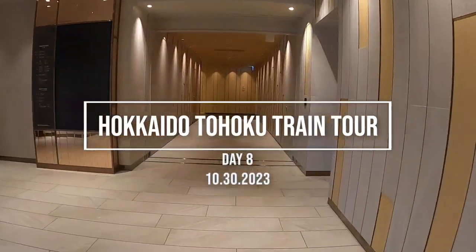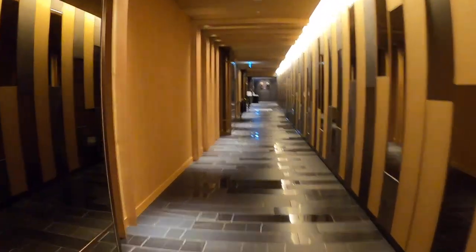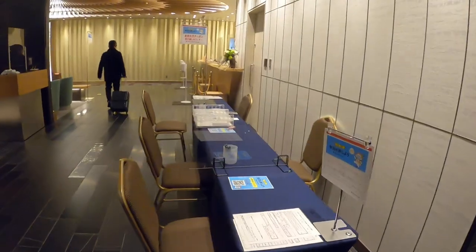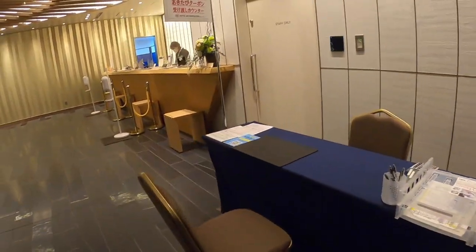I know you've already seen it, but I can't get over it. We've been going to a lot of hotels that feel very new, made in the last couple years. And this one I think is the best, just for this hallway. But here, let me show you the other part of the hall. They have this area, now that nobody's here, that I think is for COVID purposes when you check in.